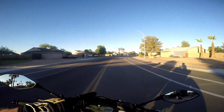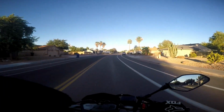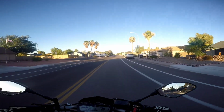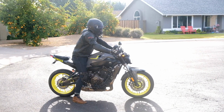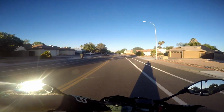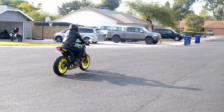Reason number 2, these things are a complete blast to ride. They are just such fun bikes. The first time I ever jumped on one, I was barely scratching the surface, learning how to do wheelies, and I went to do a 0 to 60 takeoff. The front wheel just whoop, came right up in the air, easy peasy. I couldn't believe it, but I was instantly hooked.